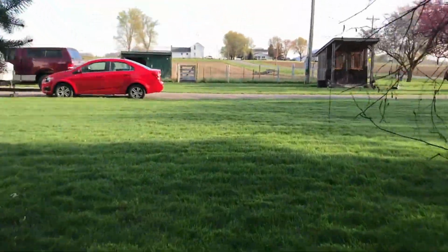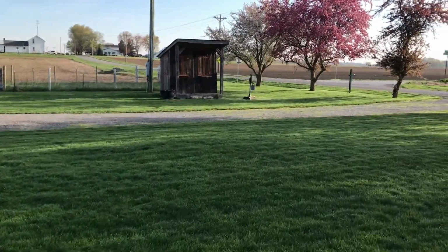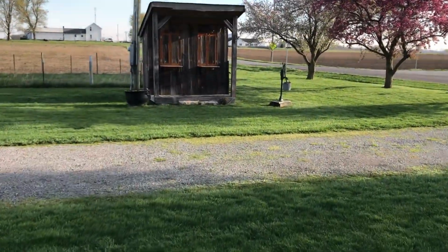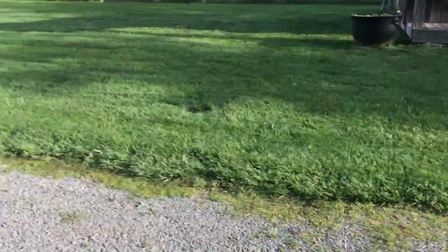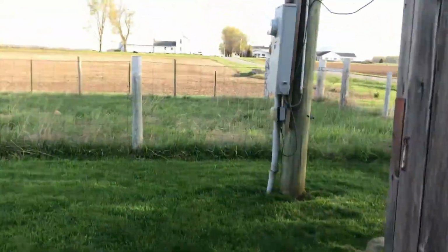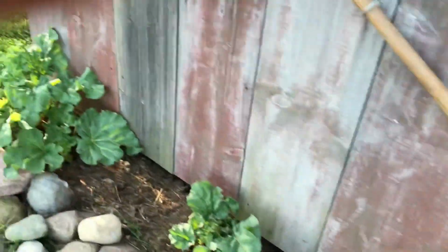And yesterday I cleaned up the stand, swept it out, disinfected everything, and it's pretty much ready to go. I did add some embellishments to it. It's kind of neat. My lettuce and spinach is growing in the pot. I'll get some of the first things we'll make cuttings on, and as you see, the rhubarb is doing good.